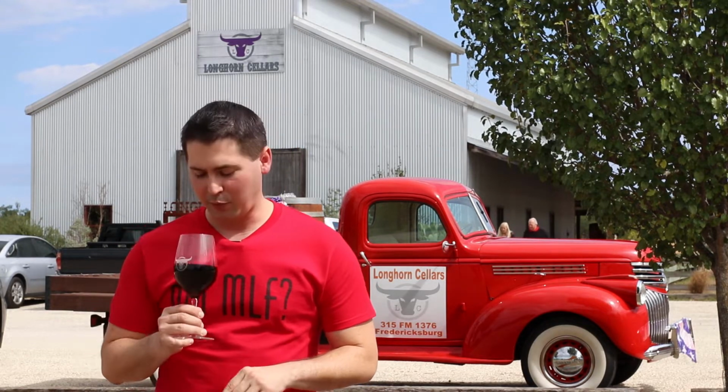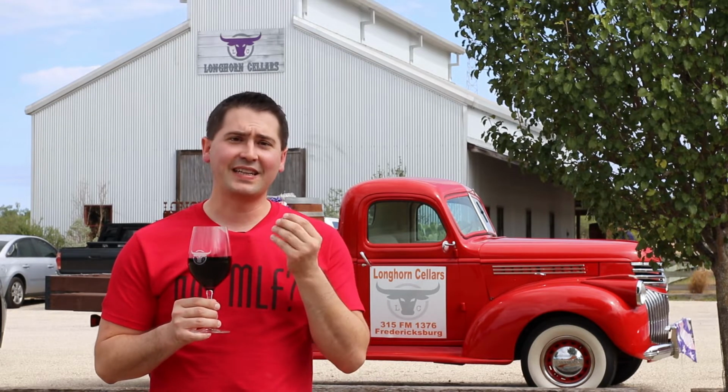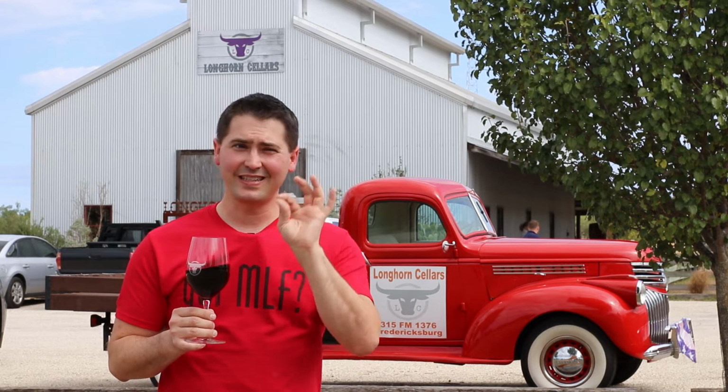From a nose standpoint, oh man, this is just so good. I'm getting so much juicy, really juicy red fruit. I'm getting raspberry, cherry, strawberry, a little bit of cranberry. Oh, it's so nice. The other thing that I get on the nose is this really nice cinnamon effect. I also get a nice earthiness and a little bit of leather, just a tiny bit of leather. All right, now that I've told you everything I'm getting on the nose, let's get to the taste.